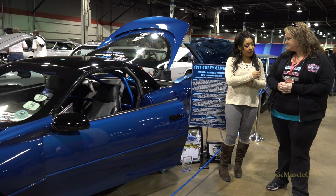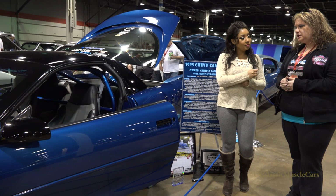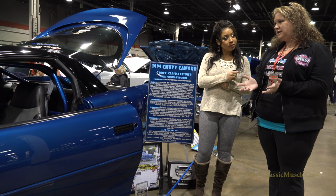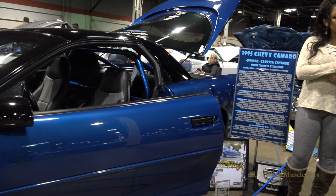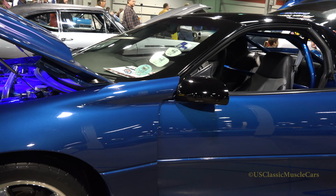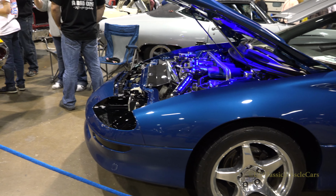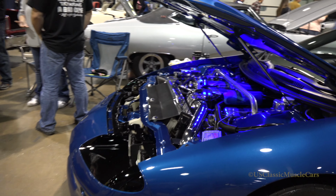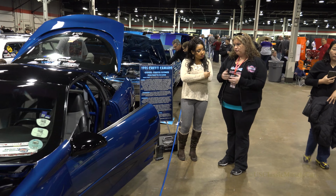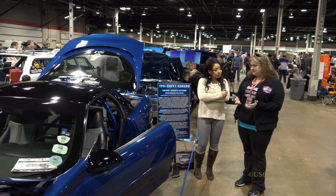Okay. Can you give me a little bit of history on the car, like how long you've had it? So originally, he's my now husband, but I've been with him altogether 18 years. And when he was originally looking for a car for him to drive, I actually found this car for him in a newspaper. And so in 2001, we actually went ahead and purchased it from the original owner for him.